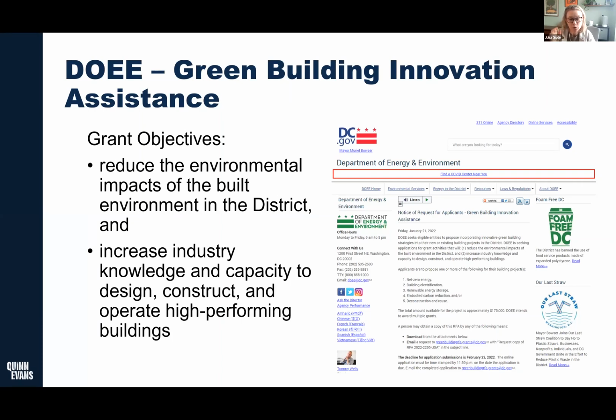It's kind of cool that the city and DOEE make these funds available. This is really an opportunity to get some additional design assistance funding for the design team early in projects, to really think about how we can go further when it comes to high performance design. This is taken directly from the DOEE website, from the way they've worded the grant language this year.